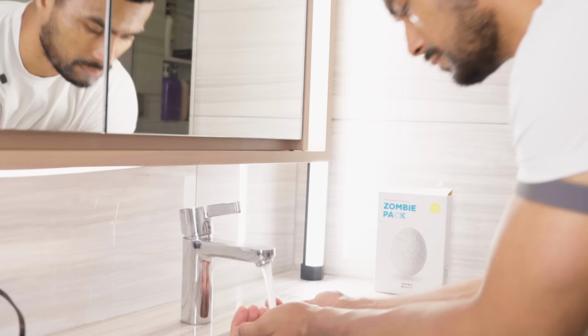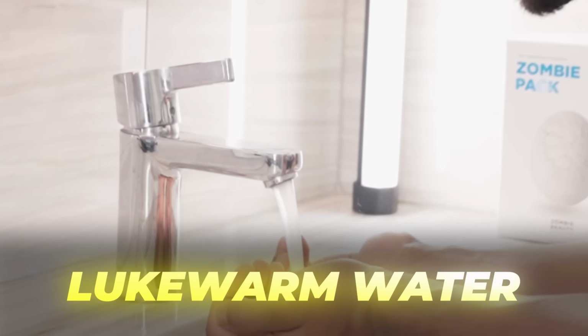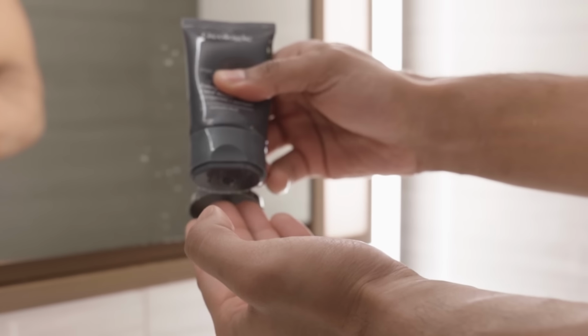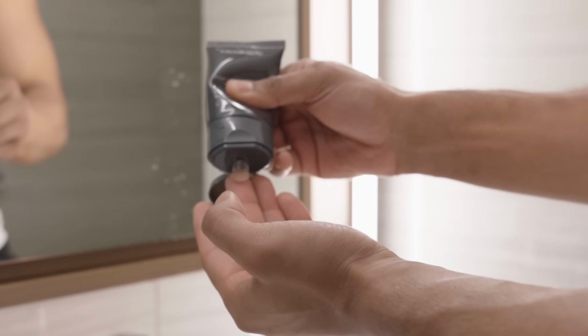So to use it properly though, I want you to start by using lukewarm water on your face. This is gonna open up the pores. Then place a pea-sized amount of the product on your fingers and start rubbing it in. This is gonna get the salicylic acid to work inside the pores.